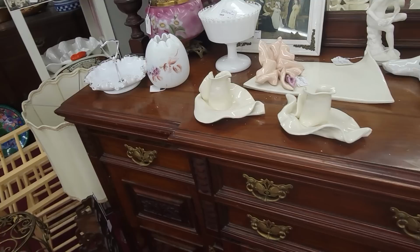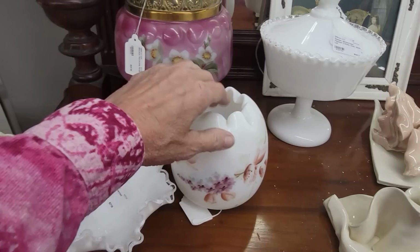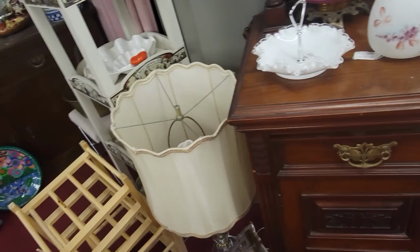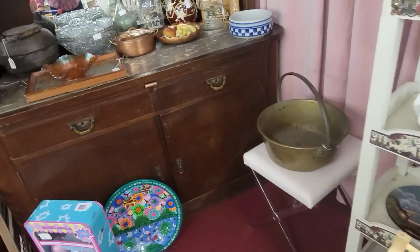A little, I believe this is Bristol glass in a rose vase, and it's hand painted. So this one would be $15. I could definitely run that. I'm trying not to have to ship too many extra large pieces, but.